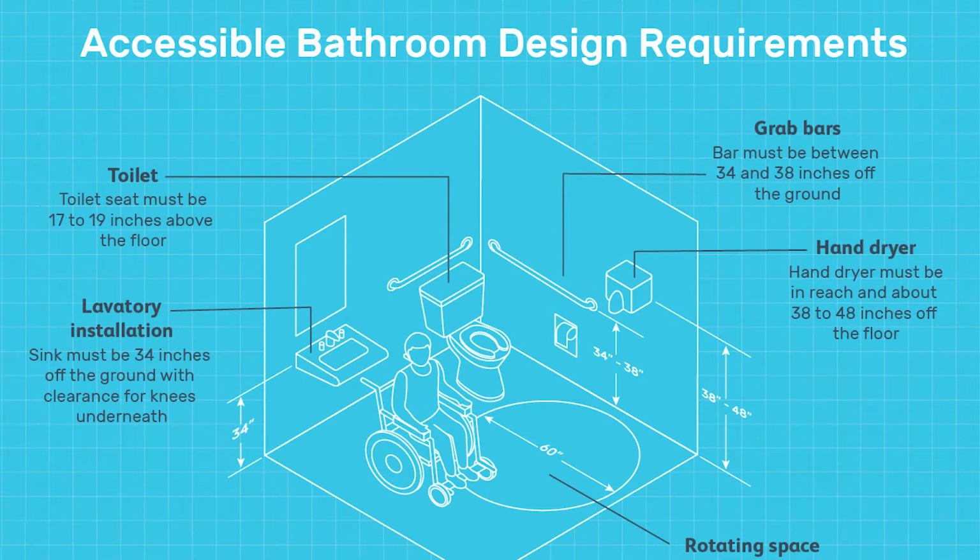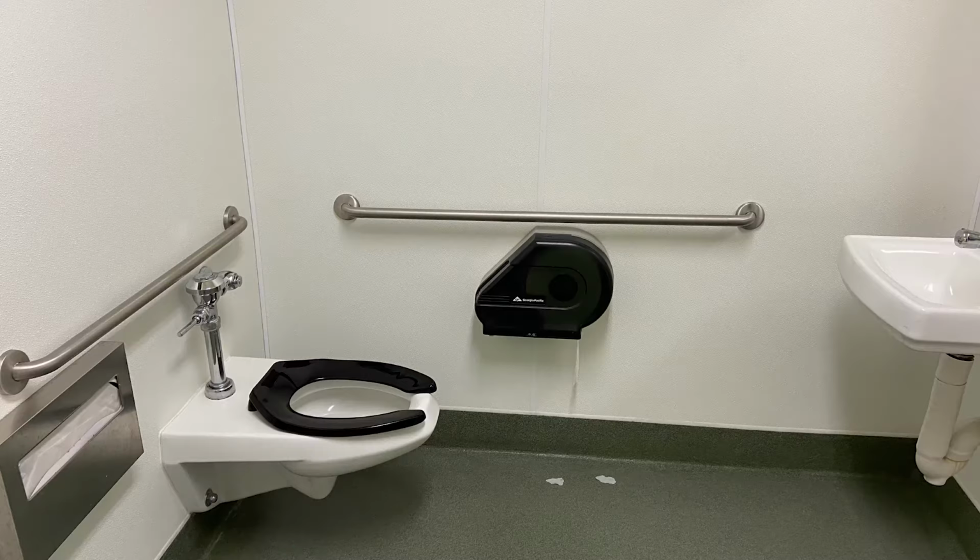In the bathrooms at this school, we're not doing any work on them because they were already upgraded recently. We did have to check for accessible clearances to make sure that someone in a wheelchair can use everything correctly. And everything checked out great here. Everything except the door. I know, another weird one.